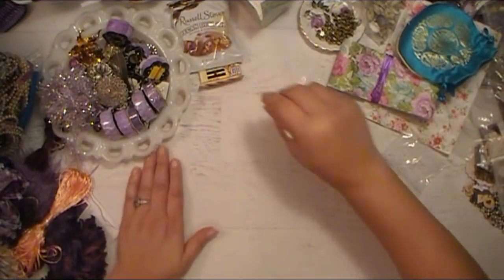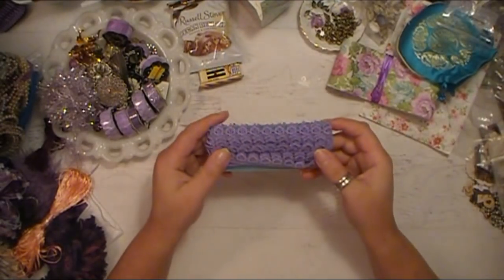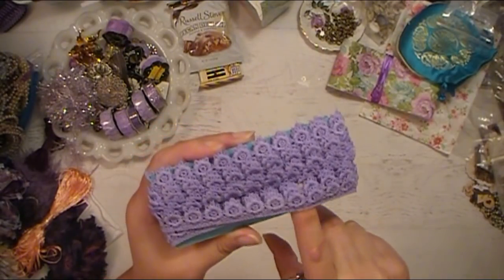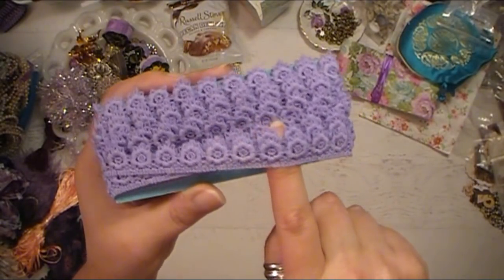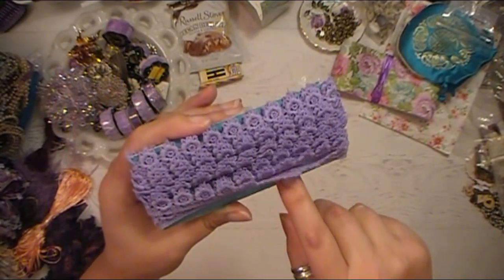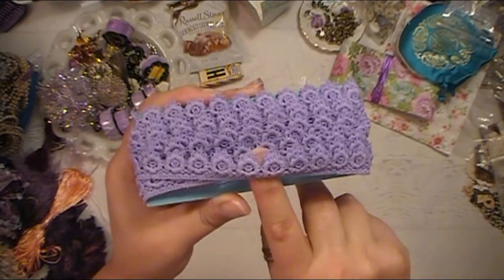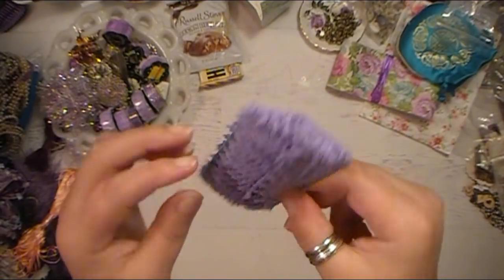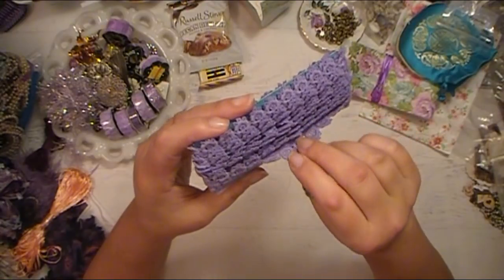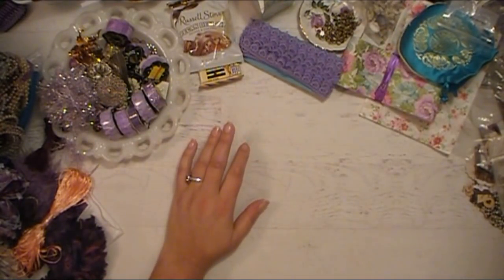I'm so excited. Okay, let's go in here to the box again. And we're not done yet, guys. Look at this gorgeous trim. I have never seen, nor have I ever owned, trim in any color like this. Look at that, little flowers. This stuff is great because you can cut individual flowers, which makes it go further, of course. Or you can cut it in sections of 3 or 4, or whatever you need for your project. So this is really cool. I love this. This would be awesome to have in some different colors as well. This is so pretty. Love it, love it.